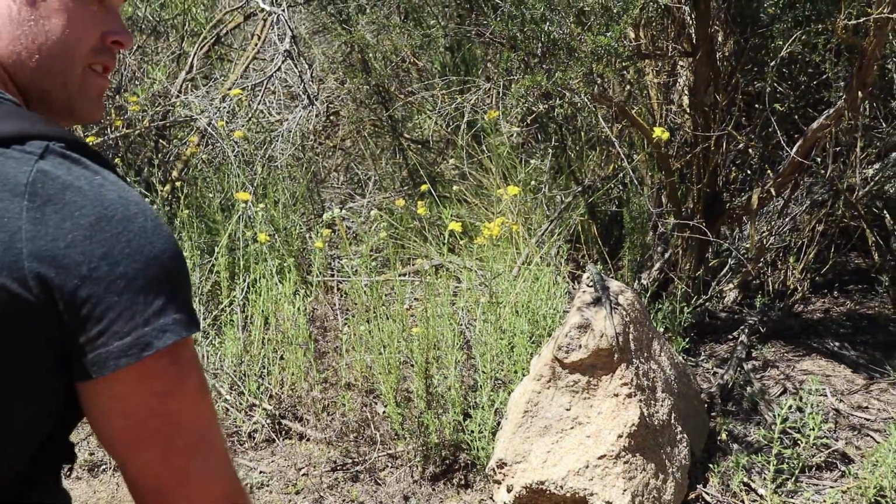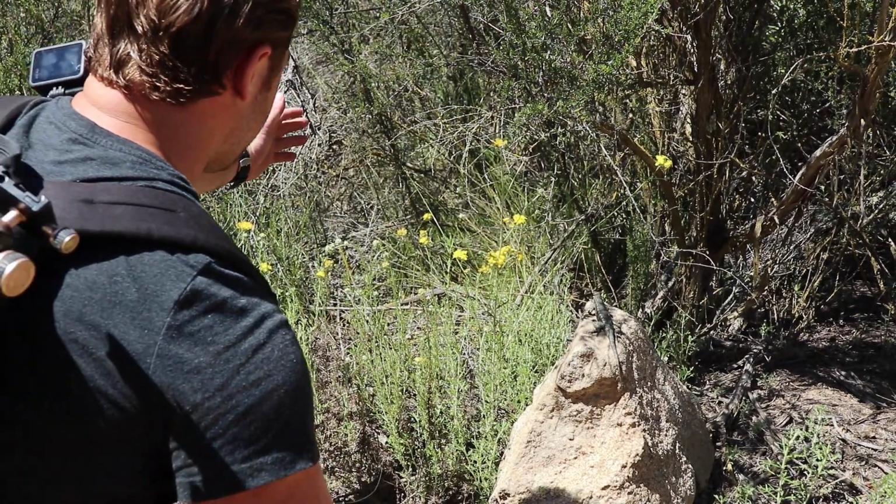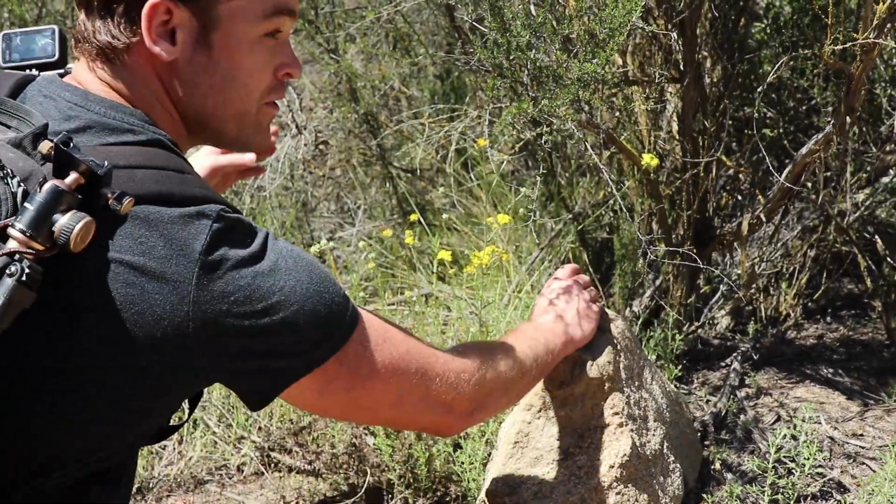So best trick to catch a lizard is you gotta distract him, you gotta not make eye contact, and you gotta come with the hand he's not paying attention to.